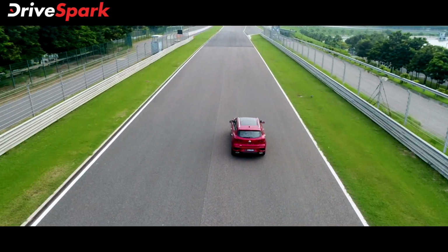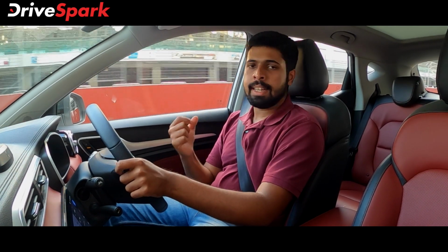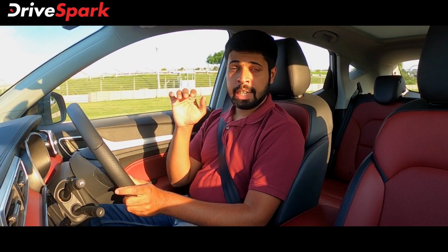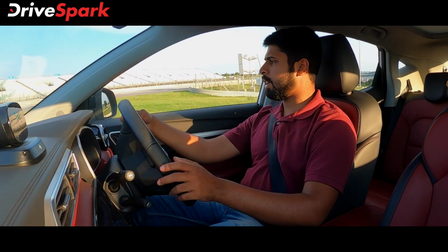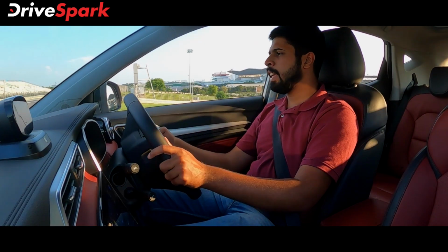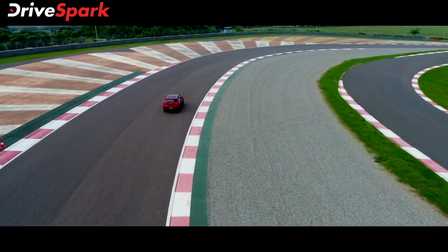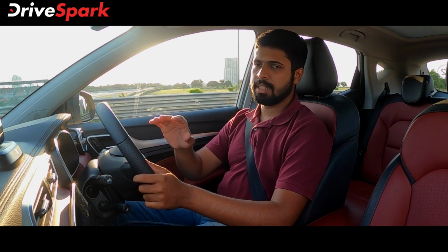In dynamic mode, the steering feels really responsive, the steering weighs up nicely, and you feel every bit of the corner. You get the feedback that you wanted to, especially in corners like these, at C3, C4 of the Buddh International Circuit, and here I can feel everything that the wheel is doing, and that's exactly what I want. Especially if you're taking the car to a hilly region, you're driving in the Ghats, you're pushing it on some curves, this is the mode to be in.